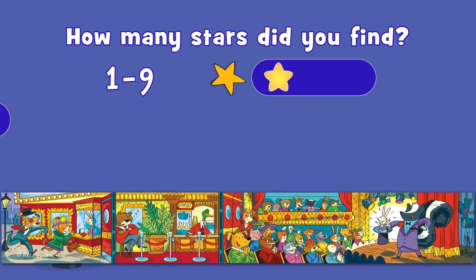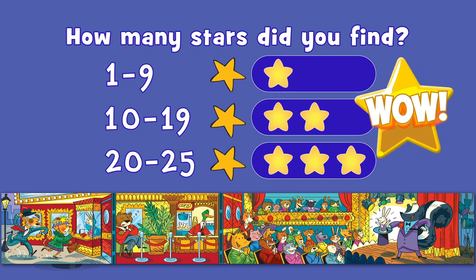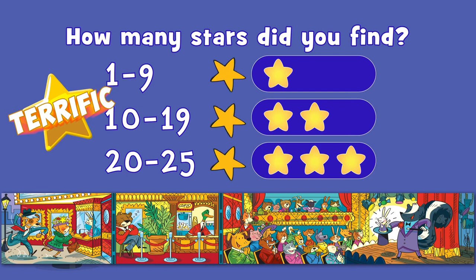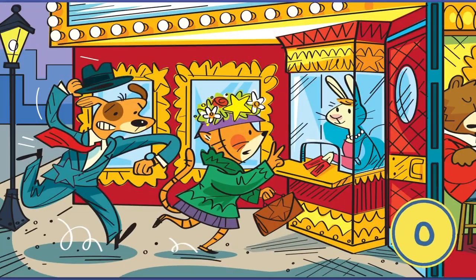How'd you do that time? I bet you found a few more. If you found 15, you're a rising star. And if you found 20 or more, you were simply magical. Okay, let's go through the whole picture and see where all 25 of the stars are hidden.